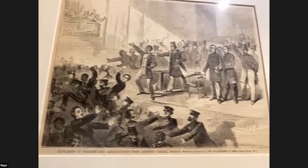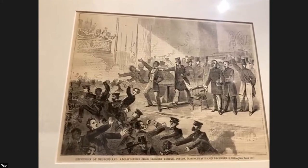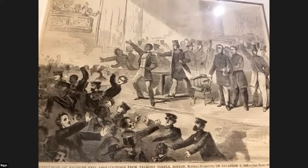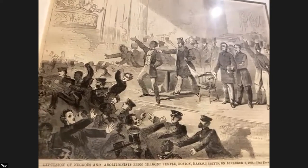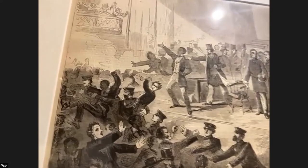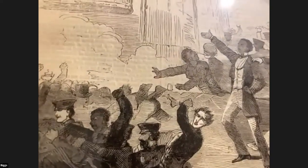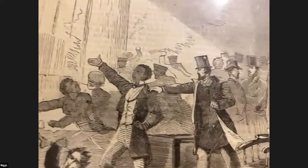This is the title this piece was given when it was produced in 1860: Expulsion of Negroes and Abolitionists from Tremont Temple, Boston, Massachusetts, on December 3rd, 1860. I want to point out that this event happened on December 3rd. He captures the details of it, and it is already in print by December 15th, 1860, just less than 2 weeks after the event happens.